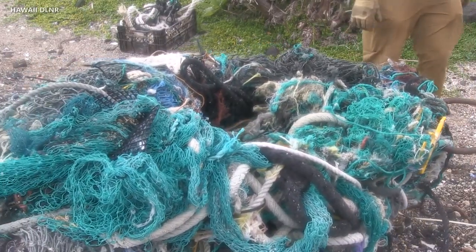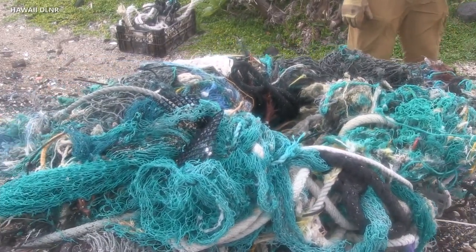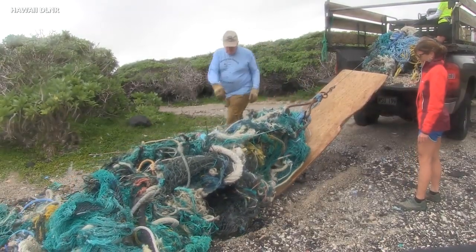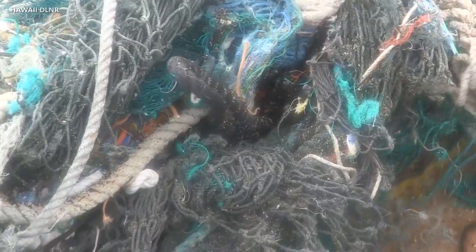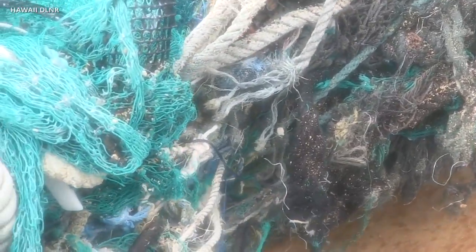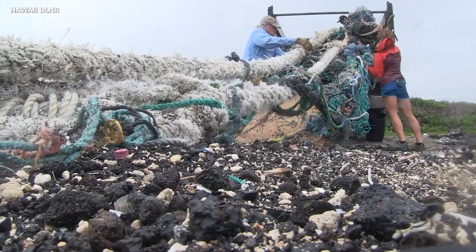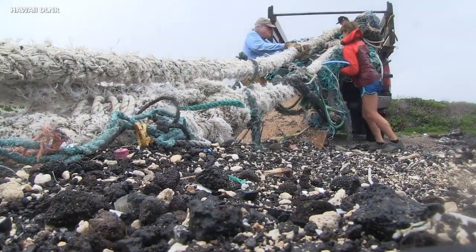So 282 tons since 2003, so that doesn't compare to the amount of plastics that are being produced and consumed on island daily, but it's a fair amount of waste that's coming in from around the Pacific Basin, from local and foreign sources. But this year alone, for example, that's over 50,000 pounds of primarily plastic pollution, about half of which are these derelict fishing net and line bundles by weight, and then the other half of which are mixed plastic pollution.